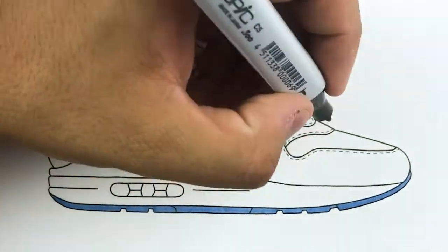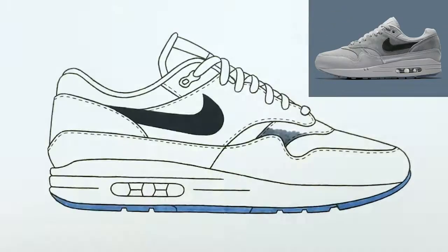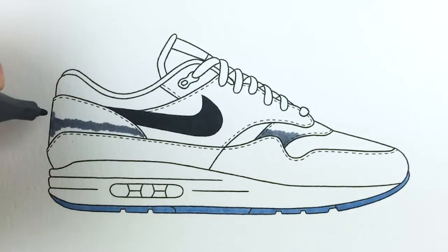As I mentioned in the beginning of the video, this is a sneaker drawing of the Air Max 1 by Night. This pair and the Air Max 1 by Day will both be dropping on September 20th of this month. Well, obviously, because we're in September.